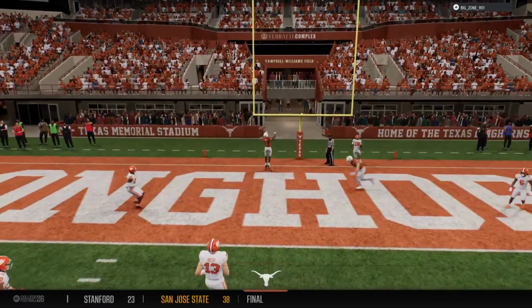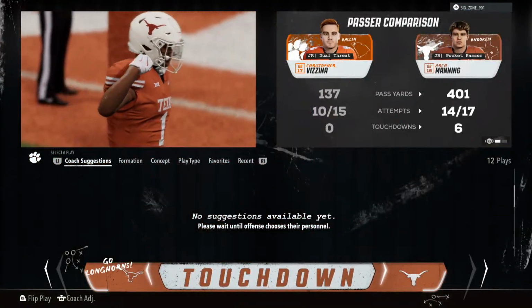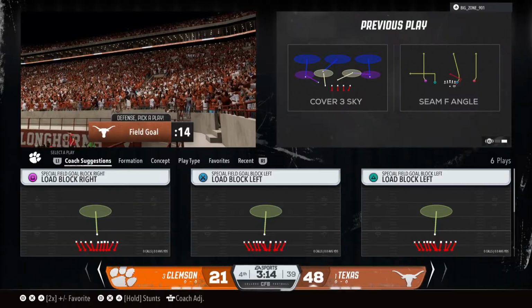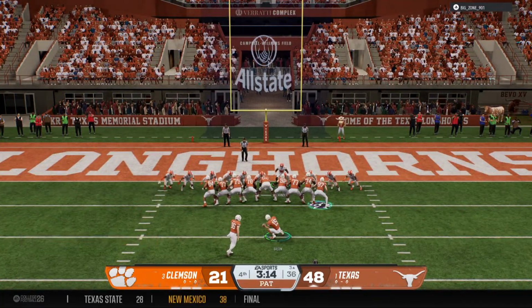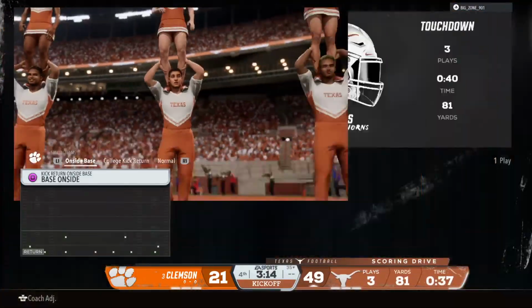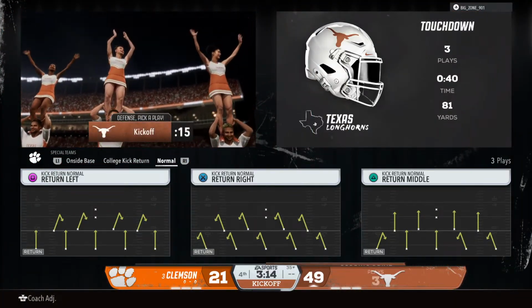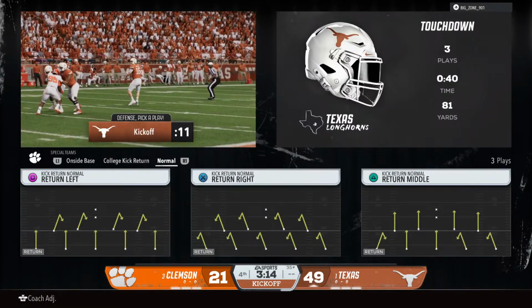Back-to-back deep shots. He makes the grab in the end zone. Touchdown, Longhorns. Well, that's a thing of beauty right there. Good job all around. Offensive line gave the quarterback enough time. Quarterback puts it right on the money. And with this receiver running a route like this, makes it pretty simple. All you have to do is get his head turned around, catch that football. He's already in the end zone for the touchdown.